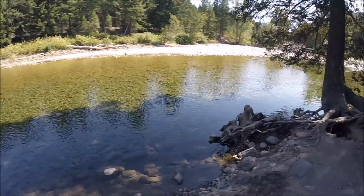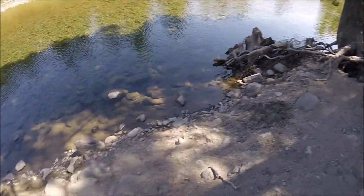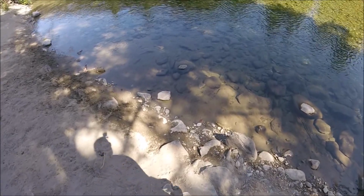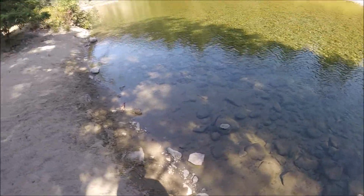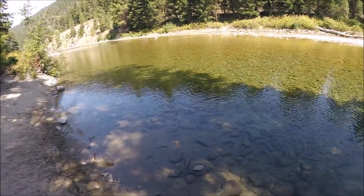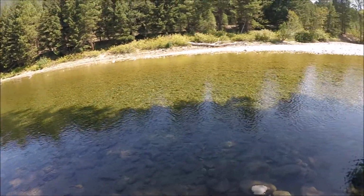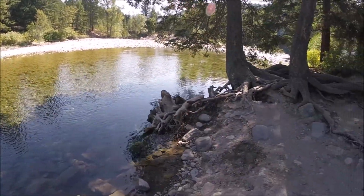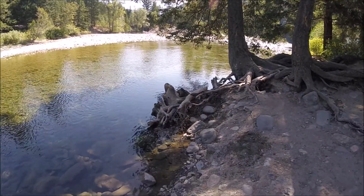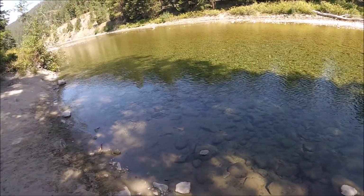I couldn't find any gold here. I think I saw a couple of flour specks, but not much. But this is not really the area I'm looking for. I talked to the forestry guy, said you can try in here, but he said probably a little bit better up there, and the area I want is closer to the town of Princeton, so a little bit off the area. And what I notice is the bottom is really slimy.